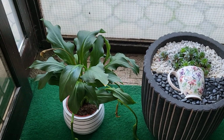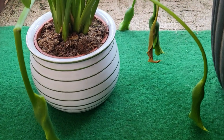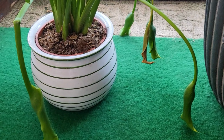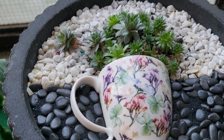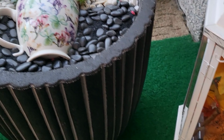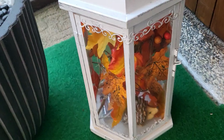And here inside I wanted to show you, these were my white callas. They're actually green on the outside, so quite unique. And I'm hoping to overwinter these so I can enjoy them next year. And this is my succulent arrangement. And my lantern with some artificial leaves.